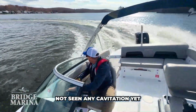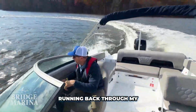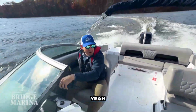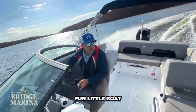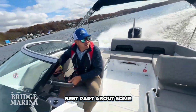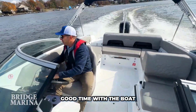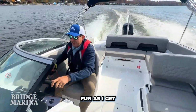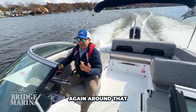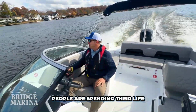Not seen any cavitation yet. There we go, got a little bit right there. Running back through my own waves. Yeah, rather comfortable. Again, fun little boat, fun 20-foot boat. You know, this is probably the best part about some of our wet tests, is you just kind of get out here and sort of have a good time with the boat. And it is rather fun as I get down to our cruising speed, again around that 20 mile an hour mark, which is where most people are spending their life.